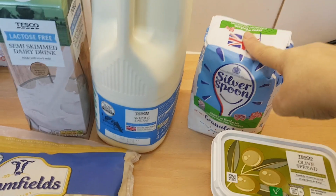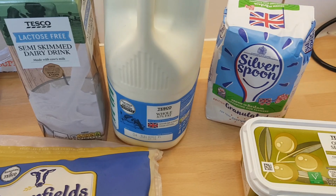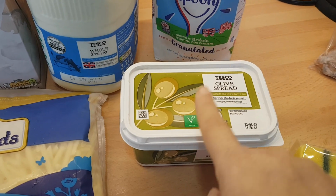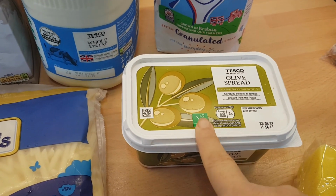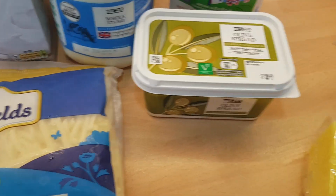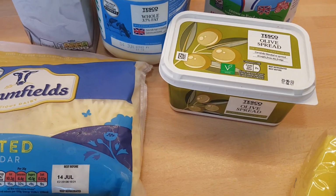We've got a bag of sugar. I'm using this for cake making because it's cheaper than caster sugar. You just got to work a bit harder at mixing it all. This one is for sandwiches and cooking, or whatever I want to do with it, but that's £1.40 for the, I believe it's still 500 grams. And washing up sponges are 43p.